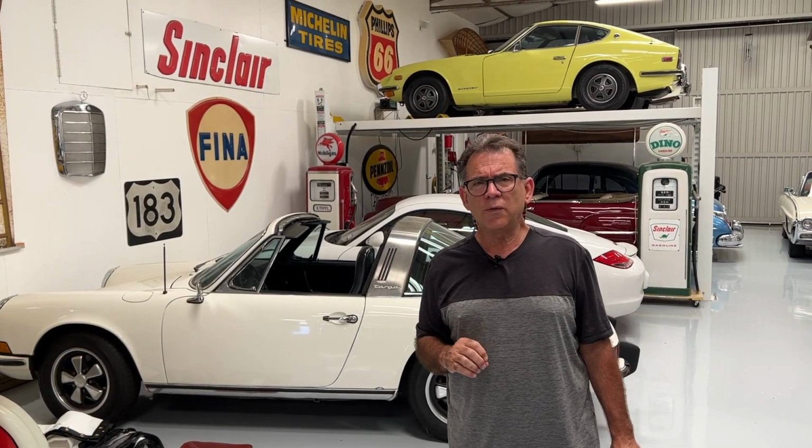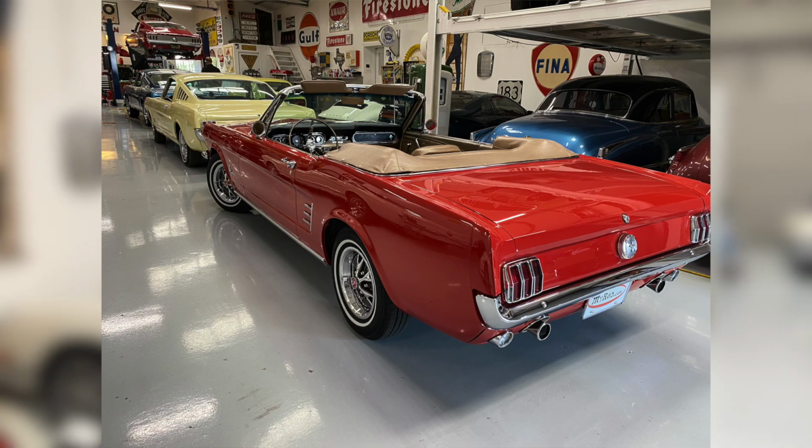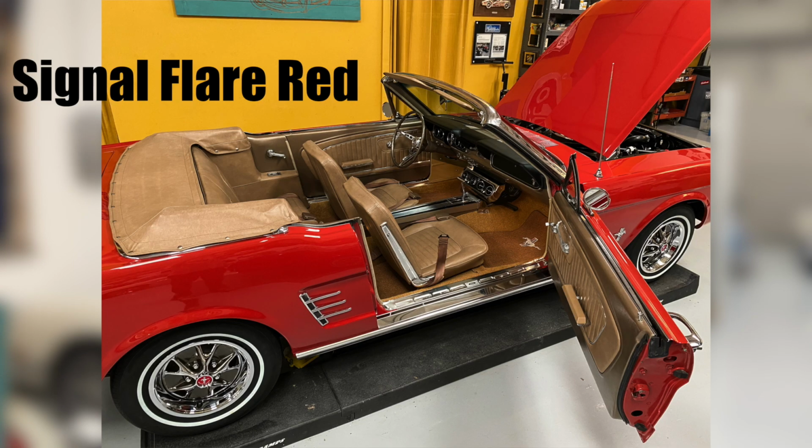And we have cars that are not in this building. Tyler will add pictures of it. The one that quickly comes to mind is a beautiful 1966 red Mustang convertible. But it's one of the cooler reds that was available from Mustang.